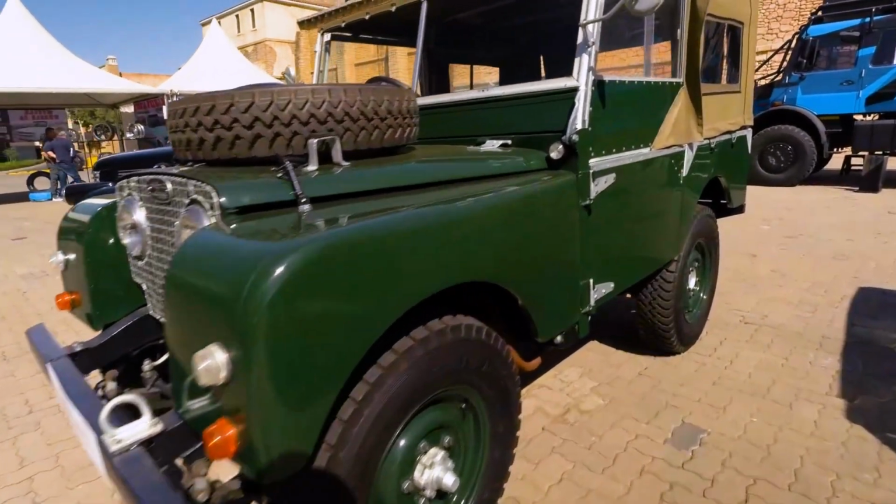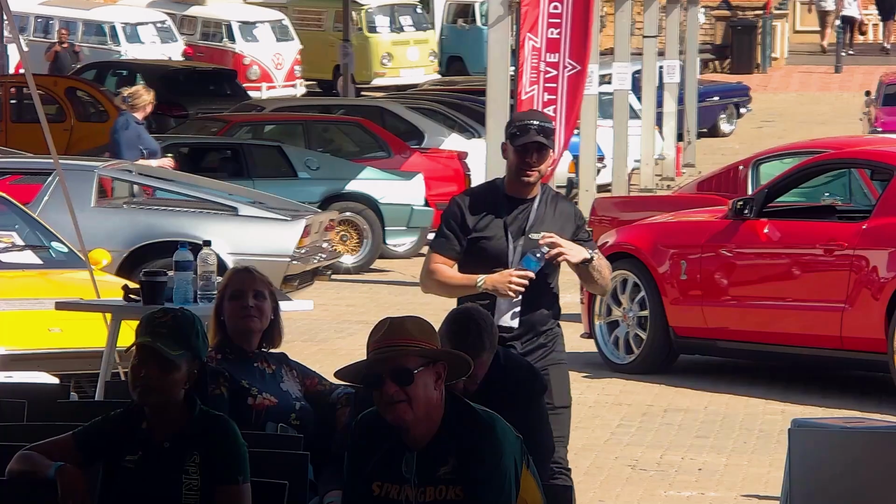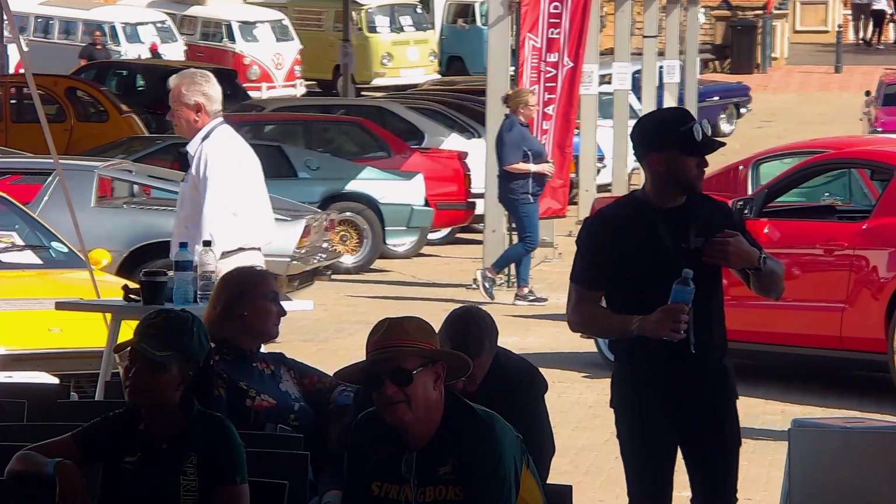The iconic 1950 Series 1. A must-have for all Land Rover collectors. If you have one, I'd buy another.